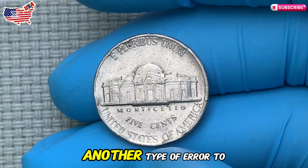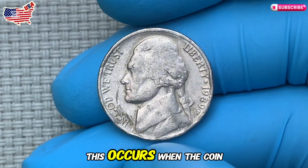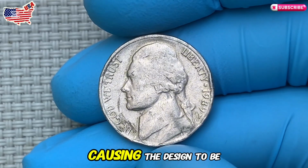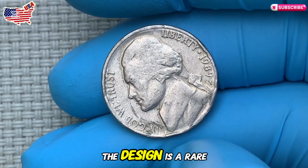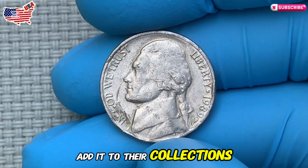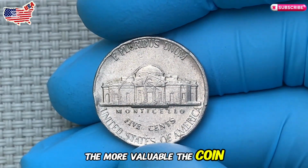Another type of error to watch for is an off-center strike. This occurs when the coin is not aligned properly during the minting process, causing the design to be misaligned. An off-center 1989 Jefferson nickel with a noticeable shift in the design is a rare find, and collectors would be eager to add it to their collections. The more extreme the misalignment, the more valuable the coin becomes.